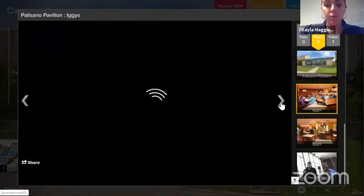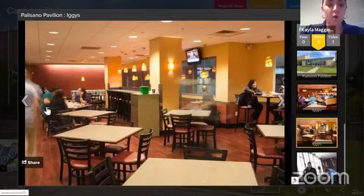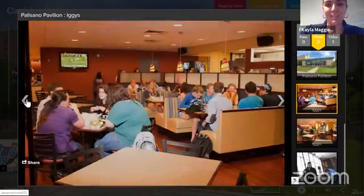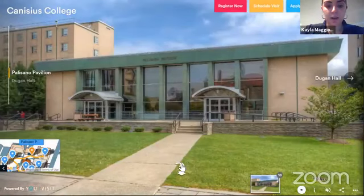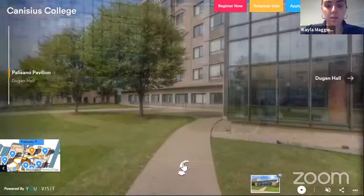And then on the top floor of Palasano is Iggy's. That is our late night eating option on campus. So kind of just like your typical Fridays or Applebee's: flatbread pizzas, sandwiches, burgers. You can take out or dine in, and students really like hanging out up here. It's almost like a little sports bar type of place. So fun stuff there.